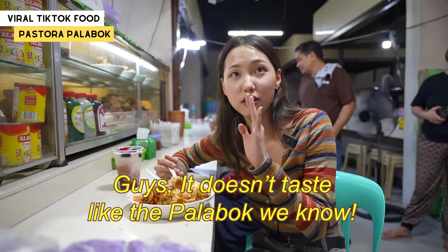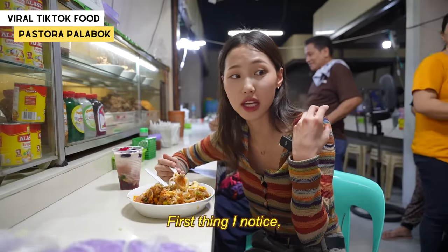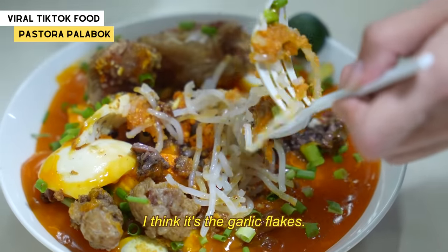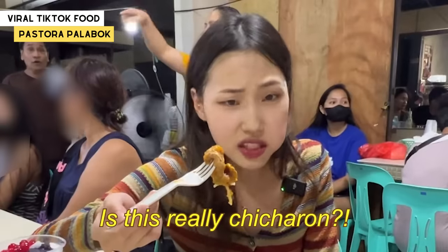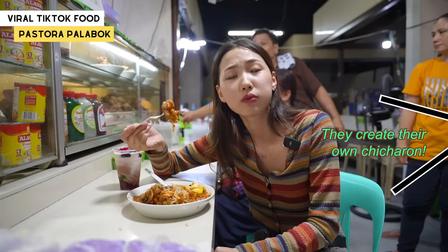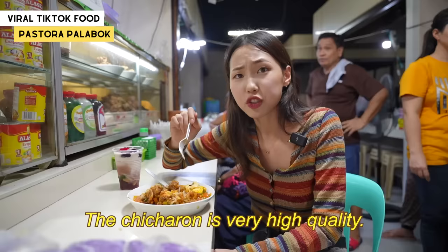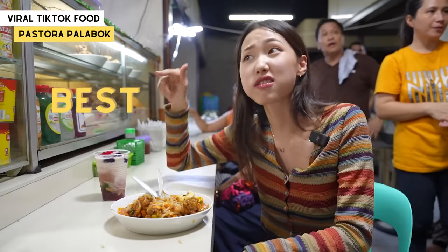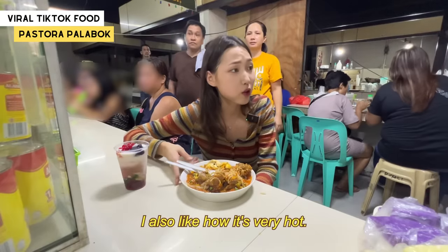So good, guys, it doesn't taste like the palabok we know. First thing I noticed, the garlic. Very strong garlic flavor. I think it's the garlic flakes. And then this chicharron. Is this really chicharron? It's not really chicharron. The chicharron is very high quality. It's not the usual, very light texture chicharron. Best palabok ever. I also like how it's very hot.